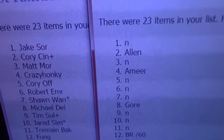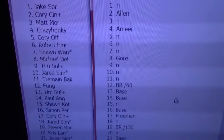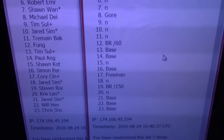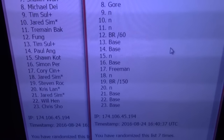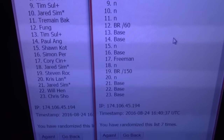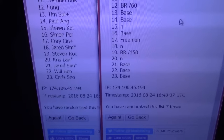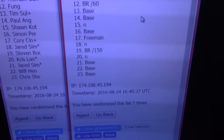All right, Corey, you will get the Allen Robinson numbered card. Crazy Honky, you'll get the Amir Abdullah numbered card. Michael D., you'll get the Frank Gore numbered card. Fong, you'll get the Ben Roethlisberger numbered to 60. Tim, you'll get four base. Paul, four base. Simon, four base. Corey, you'll get the numbered Freeman. Stephen Rock, you'll get Ben Roethlisberger numbered to 150. And then Jared, Will, and Chris, you'll get another stack of four base.